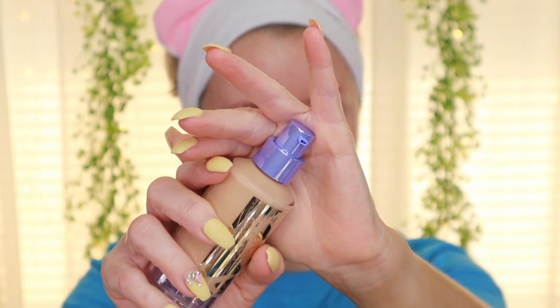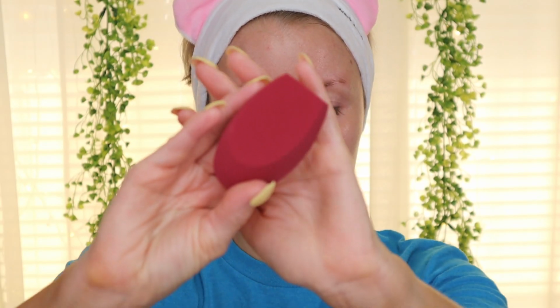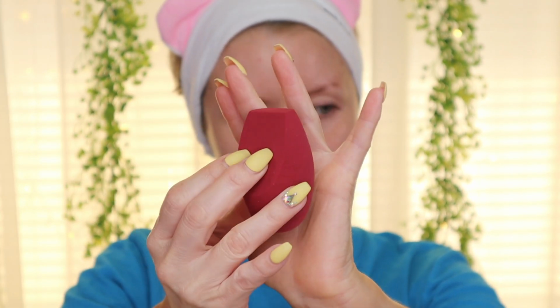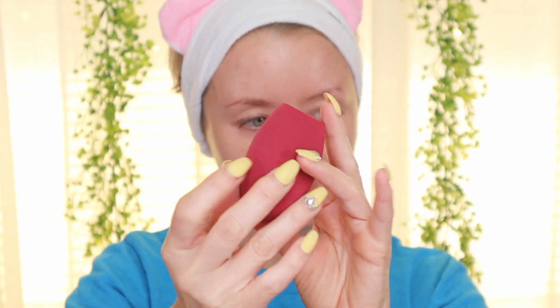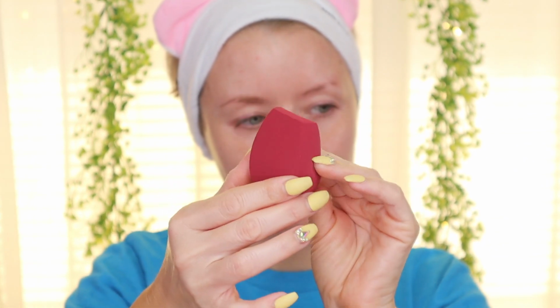I did a good shake, and guys, there's a good amount of product in here. How many ounces are in here? There's 1.6 fluid ounces, and I'm sure I'm going to mention that in the intro. We got a purple pump on there. I did order one of their sponges, and this one is called their Flawless Precision Makeup Sponge. It's already damp. Kind of feels like the LA Girl sponge, if you're familiar with that one.